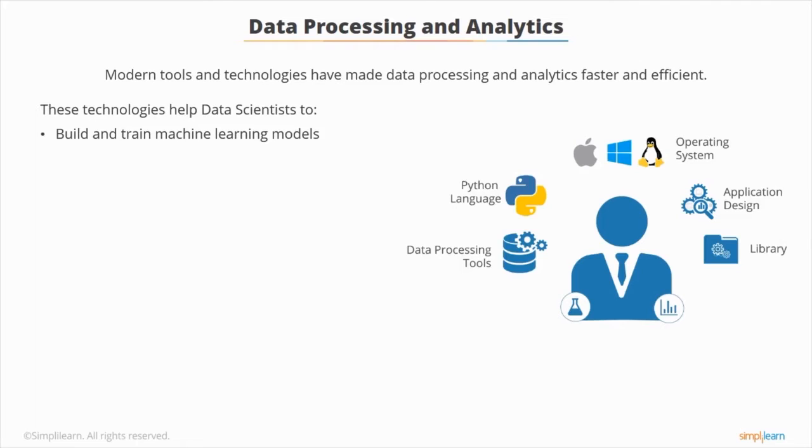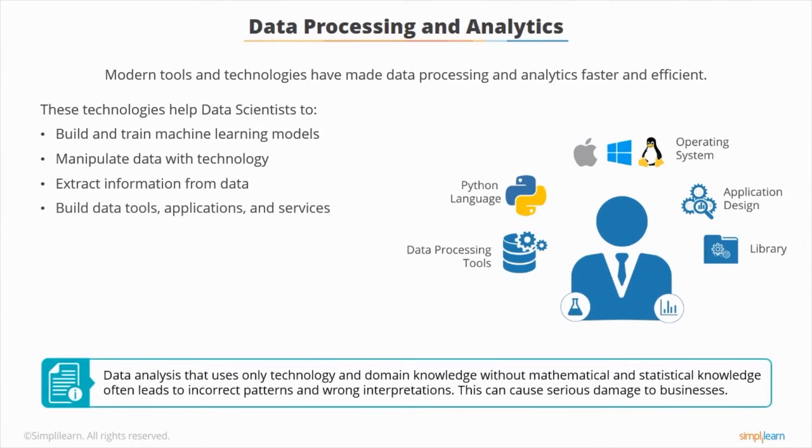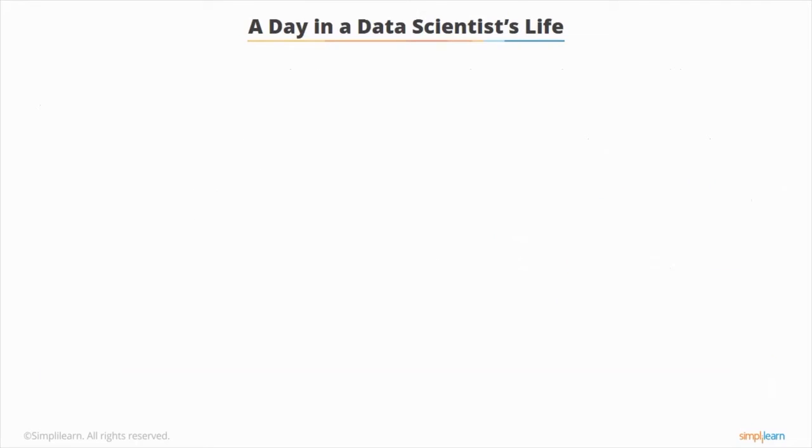They can also use data science technology to manipulate data, extract information from it, and use it to build tools, applications, and services. But technological skills and domain expertise alone, without the right mathematical and statistical knowledge, might lead data scientists to find incorrect patterns and convey the wrong information. Now that you have learned what data science is, it will be easier to understand what a data scientist does.